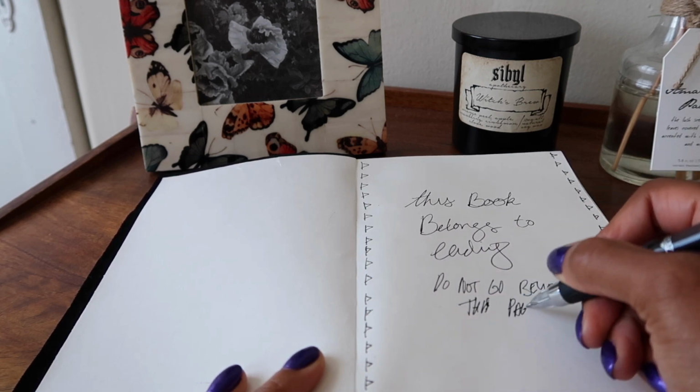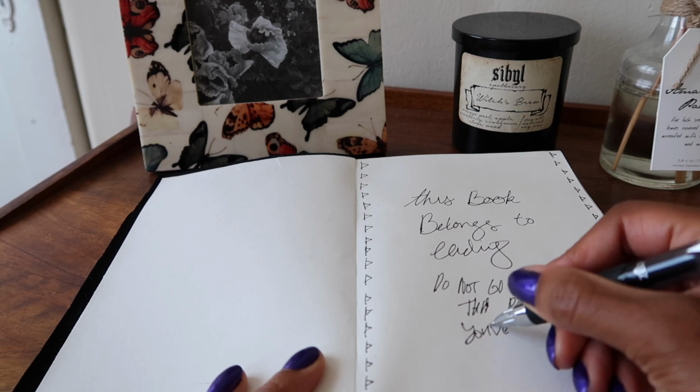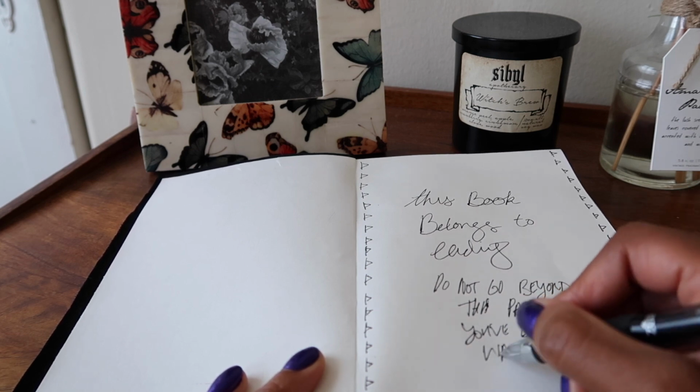That sort of thing can deter people from going through your Book of Shadows if they see that. Once someone sees that they're gonna get a slap on the hand if they go through this, they're definitely not gonna mess with it as much as they would if they just went through it without that. So you definitely want a little added boost of, just don't touch this book, because you never know what's gonna happen to you if you do.